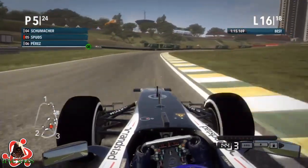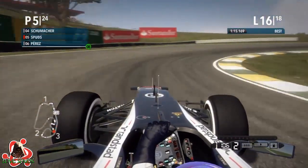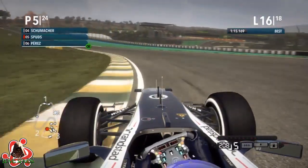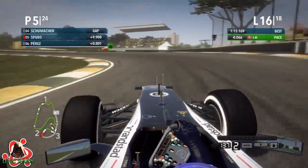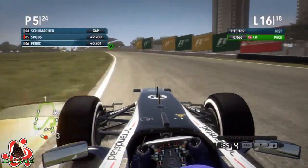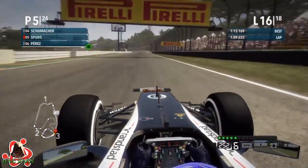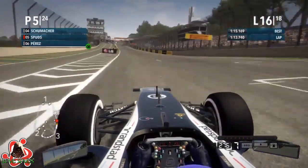It'd be nice to see di Resta in the seat, but at the same time, I suppose you've got to give the young guys a chance. Still, it'd be nice to see di Resta actually have another chance. I know he's had 2 years already, but he was Rookie of the Year in 2011. So maybe 2013 could be a make or break year for him if he doesn't find another seat.